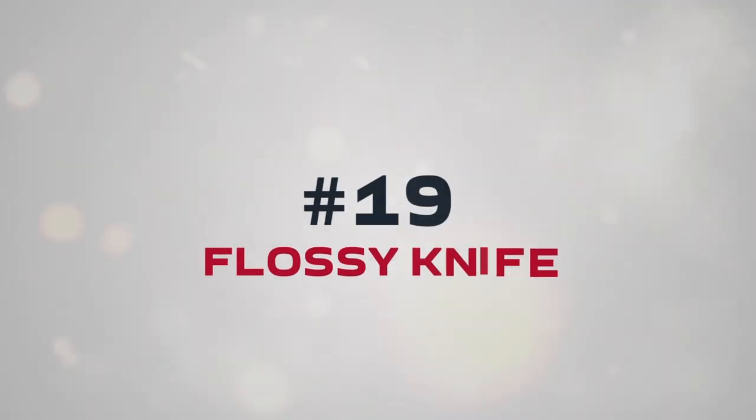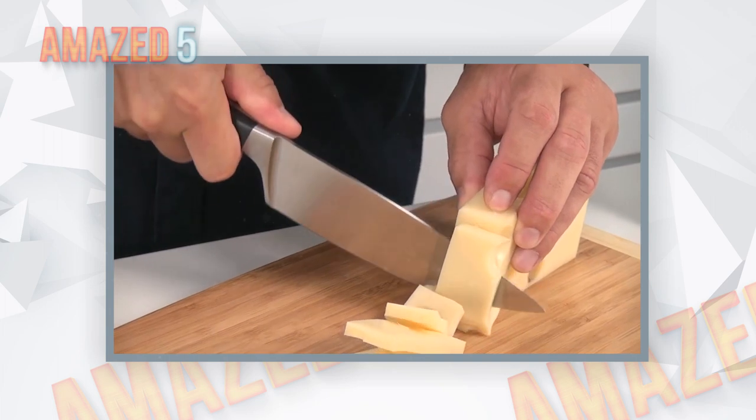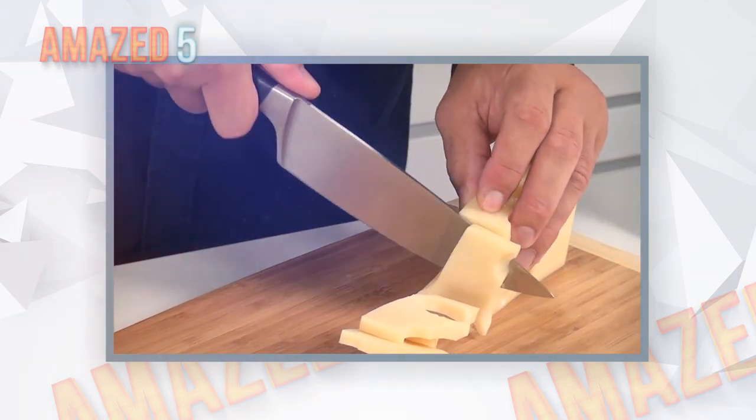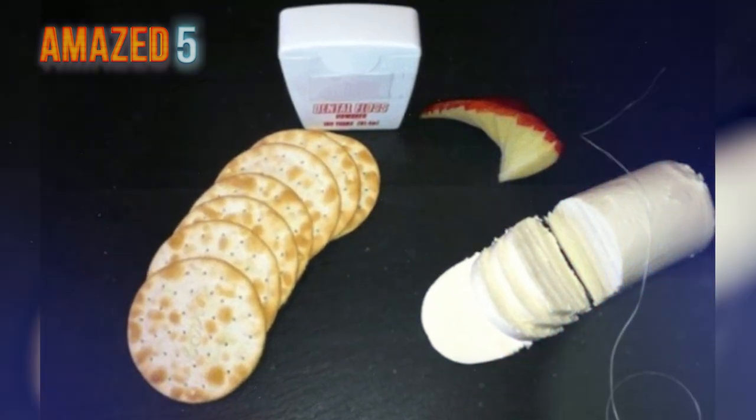Number 19. Floss knife. Use unscented dental floss to easily cut soft solids like cake and cheese without squishing it. Face it, you rarely floss anyway.